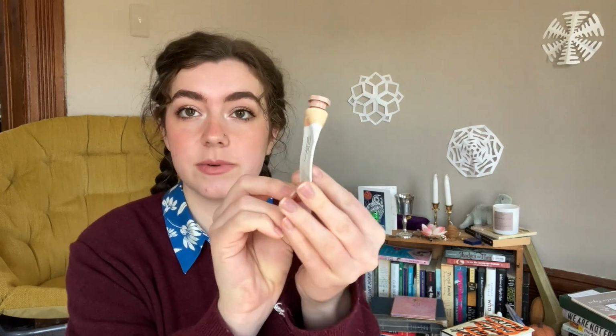This project is pretty small for me. I'm only using 4 products, which I guess is pretty normal actually. So let's go through them. Our first product is my Glossier Cloud Paint. My goal is to finish this, and this is where we're at.